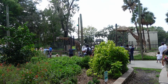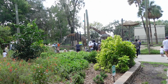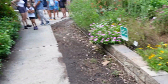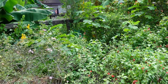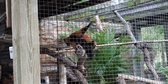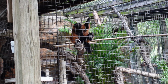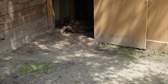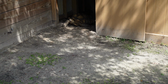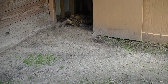I think all three of the zoos we've been to offer this. It's like a little upsell. And all this planting round here is really good. You got loads of butterflies flying about. Smells hoppy, like giraffe. There's Aldabra giant tortoise, African spurred tortoise in here. I think this is the spurred one. Got that crest around him, the spurs.